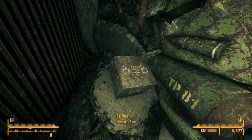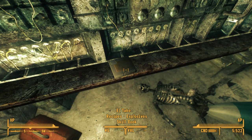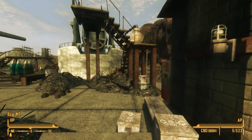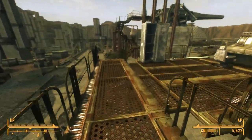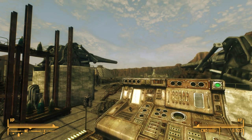But the reason we came here is because on the ledge of one of the large machines, we find the holotape for the explosive skill book. To find the next holotape, we head outside and scale the final platform. This leads us to a large console that we can interact with. We can choose Initiate Test Fire.